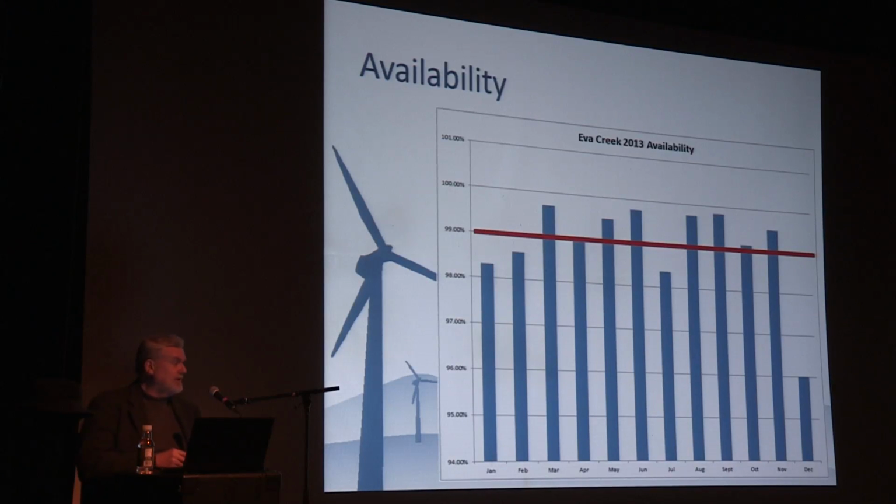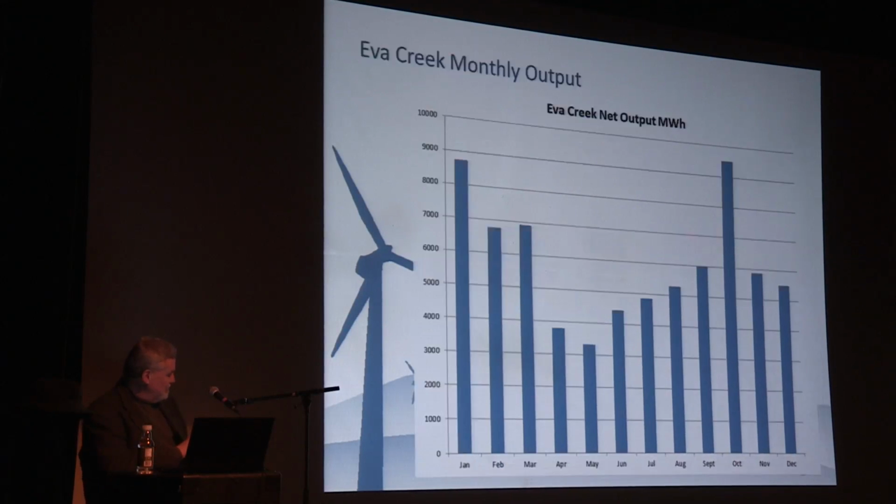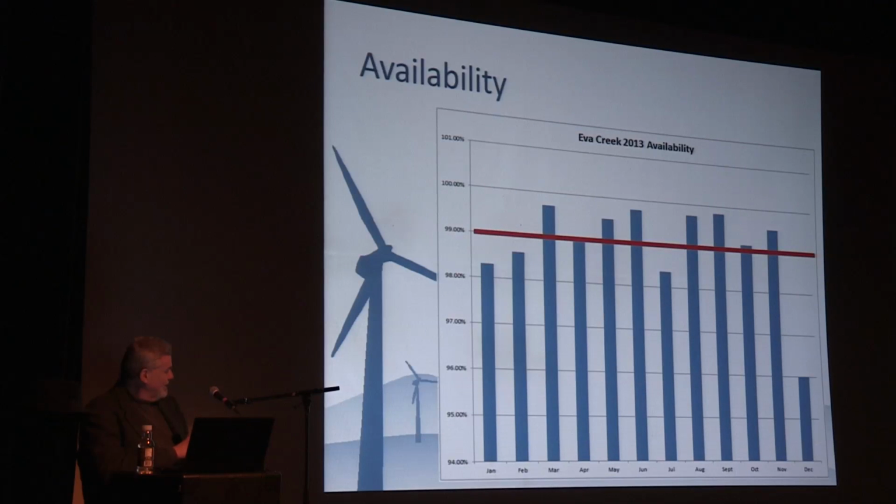Okay, more charts. I can't help it. I've got to do charts. This is the availability chart, and it doesn't actually start until 94%, so you're only seeing the very top of it.